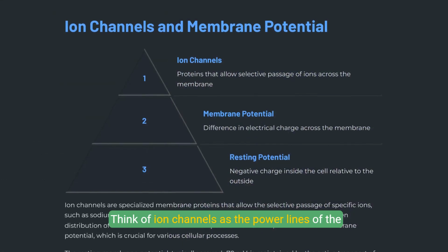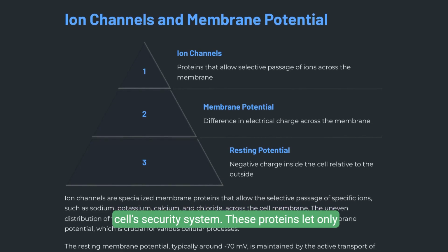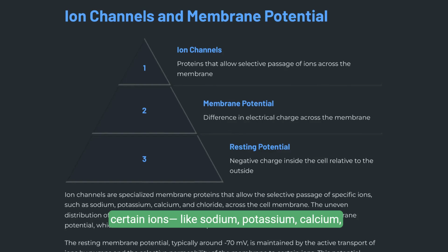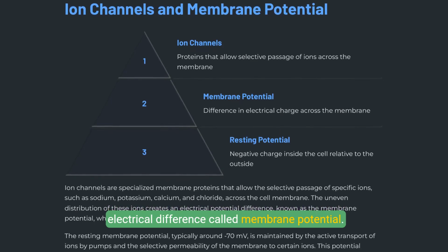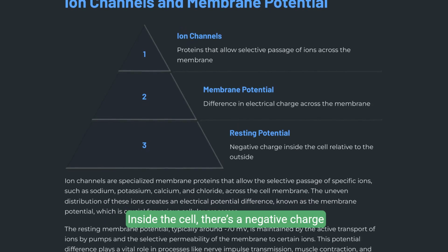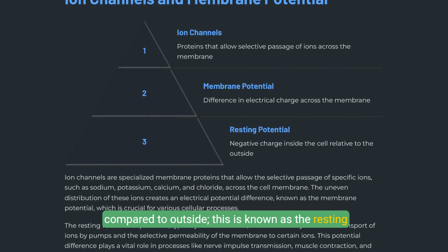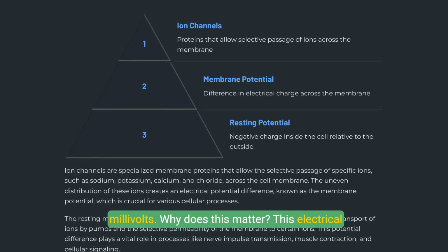Think of ion channels as the power lines of the cell's security system. These proteins let only certain ions like sodium, potassium, calcium, and chloride cross the membrane, creating an electrical difference called membrane potential. Inside the cell, there's a negative charge compared to outside. This is known as the resting potential, usually around -70 millivolts.